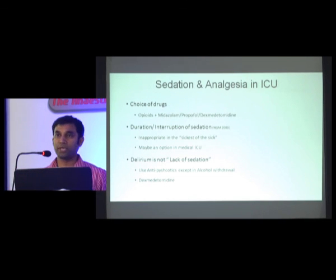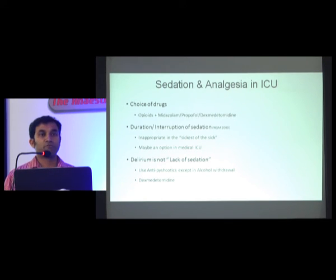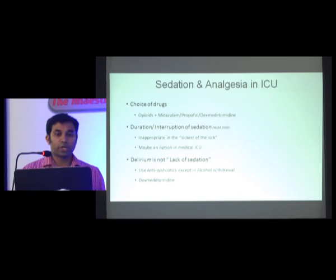If you're paralyzing your patient or you intend to keep them deeply sedated, the last thing you want is for them to wake up and start triggering big breaths, and all your 6 mL per kilo tidal volume goes through the window. Okay? It may be an option when you think your patient in intensive care is in the recovery phase of illness. So that's a very important concept.